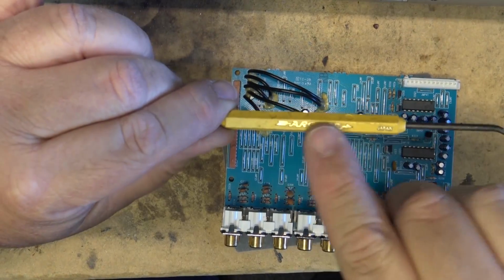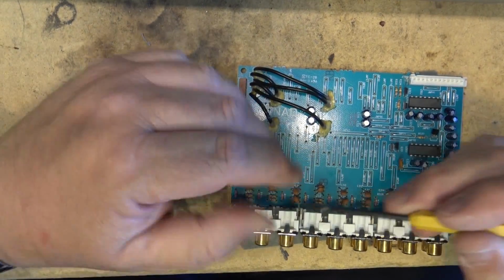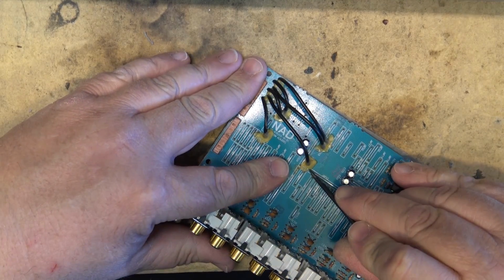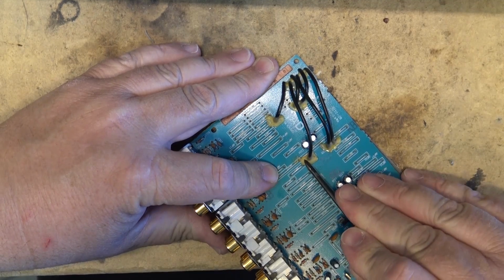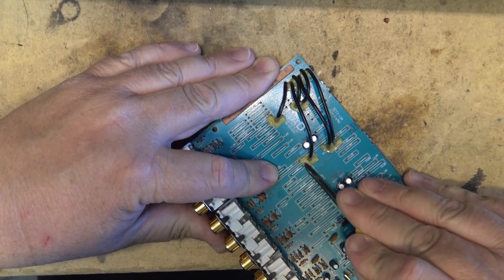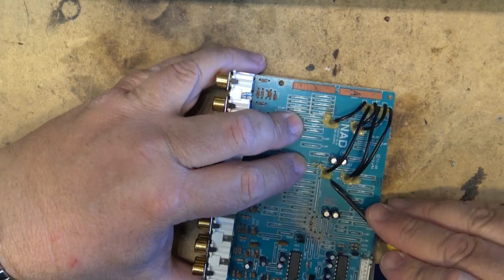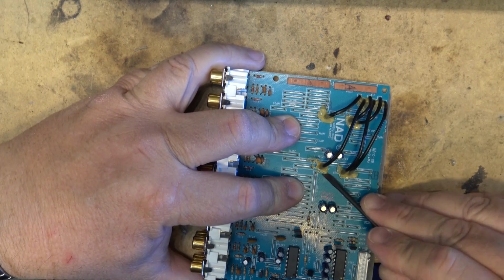You guys remember this stuff? Archer. Made in Japan. This should be stronger to scrape through this crap. Of course, Archer was a brand that Radio Shack sold. That was one of their house brands that they sold. It does the job.